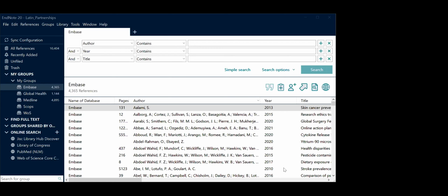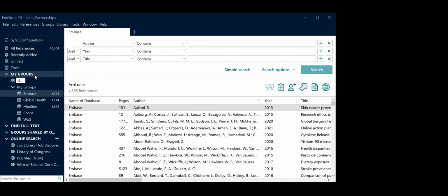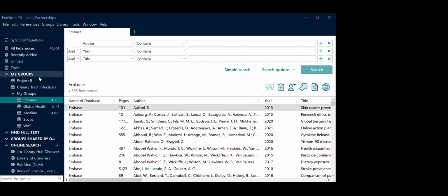There are 2 different ways to set up your EndNote file. You can do one EndNote file to rule them all. So all of your projects are within EndNote and you set up different groups. For instance, if I was doing urinary tract infections as one paper, I could do that, and project B, and then just have all of my citations here and drag and drop them into the different groups.